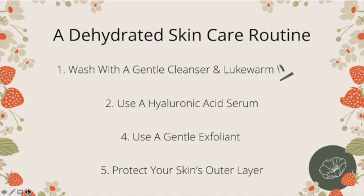Use a hyaluronic acid serum. Hyaluronic acid is extremely effective in replenishing dehydrated skin. As a humectant, this miracle ingredient helps bind and retain moisture, keeping skin soft and pillowy.